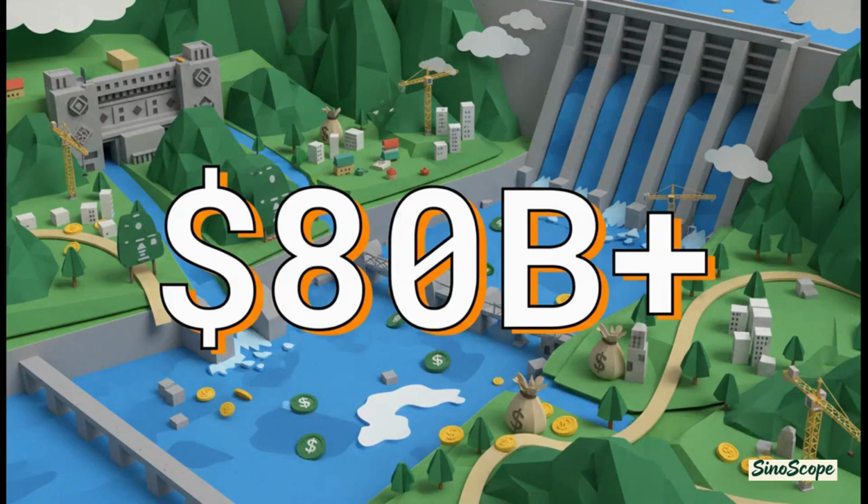And the price tag? Well, it's staggering. We're talking over $80 billion. That makes it the most expensive infrastructure project in all of human history, a project that makes even the famous Three Gorges Dam look small. So let's dig in and audit what that incredible amount of money has actually bought.